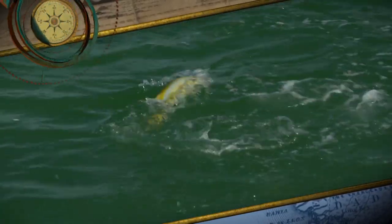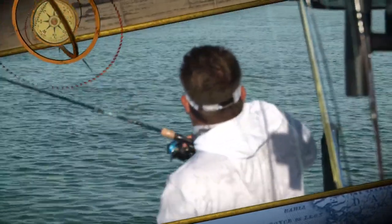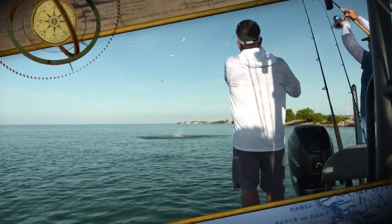That is a great yellowjack. Look at the color on him. I know, he's so beautiful. There he is. Oh, you're on. That was a great fish, man. There he is. Yeah, look at that. Woohoo, that was awesome.